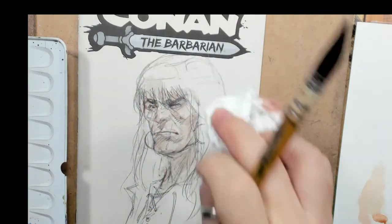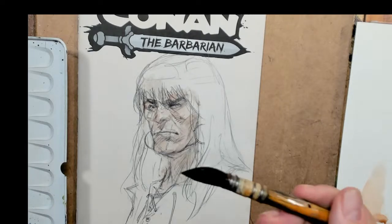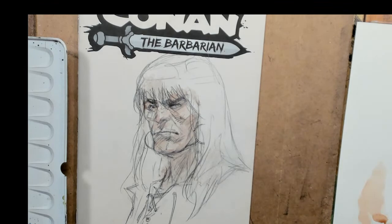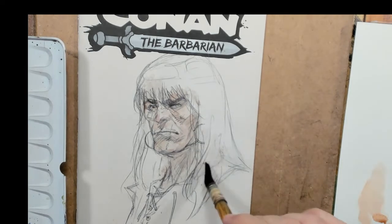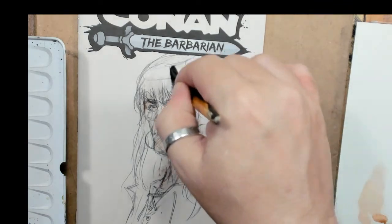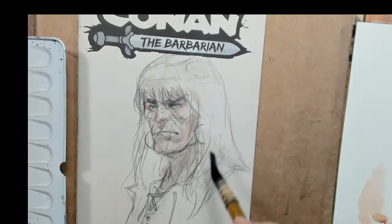Pulling up some graphite with this is pretty good. I'm daubing most of the pigment out of the brush. I just want a little bit of color going down. So I'm putting down a little bit of gray here on the hair. And I might go back in and paint some white highlights once I get this dark enough.